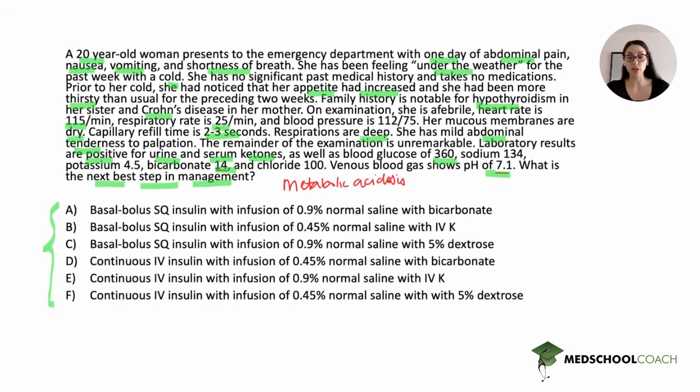And based on the physical examination, we know that this is not a respiratory acidosis superimposed on a metabolic acidosis, because the respiratory rate is elevated and the patient is tachypneic. If the patient is tachypneic, they're going to be blowing off CO2, and so it's actually going to cause a respiratory alkalosis, because the PaCO2 is what causes a respiratory acidosis. So the respiratory rate itself tells us that this has to be a purely metabolic acidosis, because there can't be a superimposed respiratory acidosis, as the patient is breathing fast and blowing off PaCO2. So we have a metabolic acidosis only with a pH of 7.1.